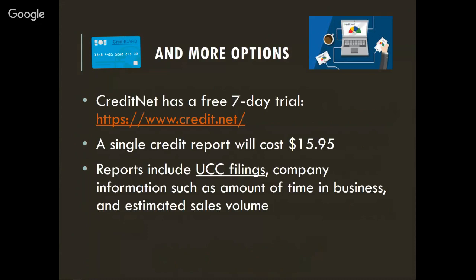So another thing I wanted to report about these alternative reporting agencies is they do not have your normal scores. We talked about D&B's Paydex score. We talked about Experian's Intelliscore. We talked about Equifax's credit risk score. Well, these reports don't have any of those. They have their own variant of their own score calculation.